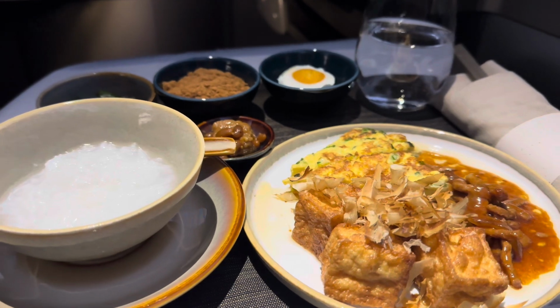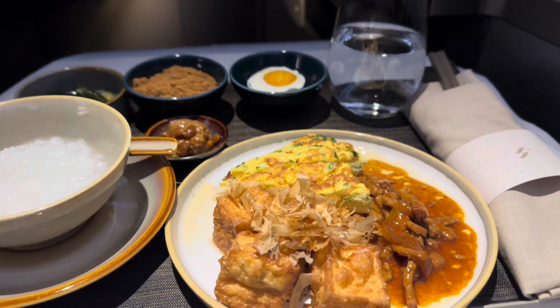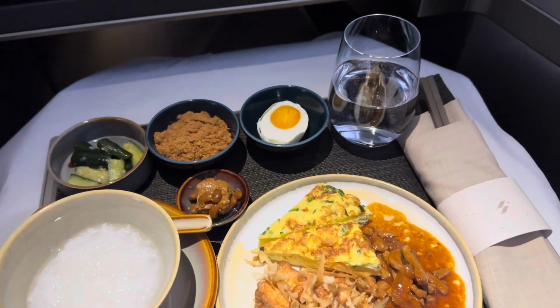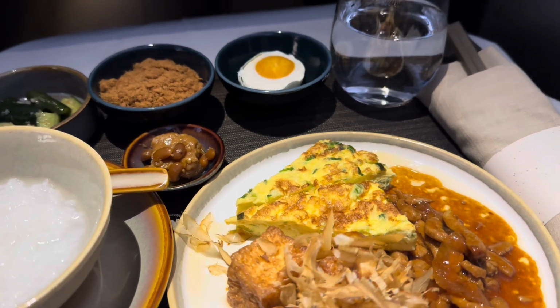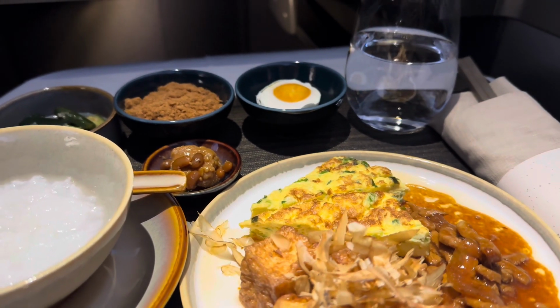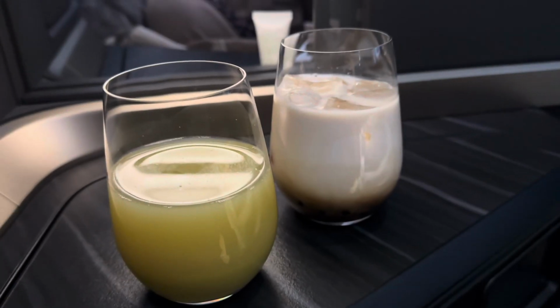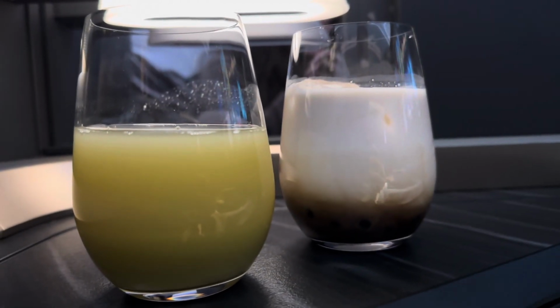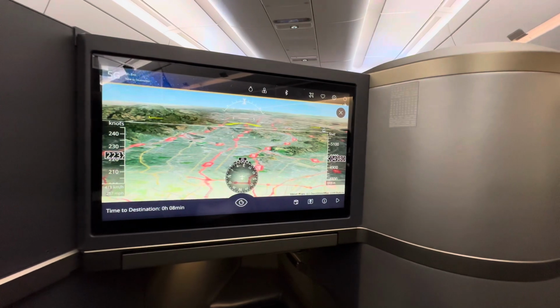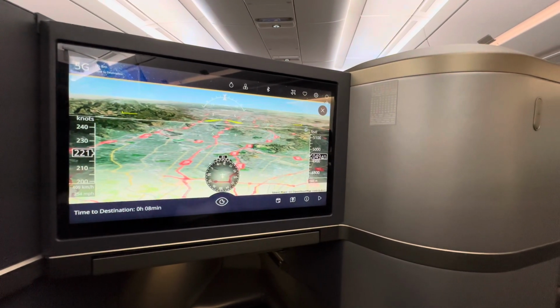Delicious. The breakfast is probably the best meal I had on any aircraft, business or first class. This is an Asian mixed scrambled eggs, and you also have a half-boiled salted egg with congee and dry pork. The dry pork congee is absolutely amazing. And drinks-wise, just stuck with the top popular 2 items, which is the peach and guava, as well as the boba milk tea. So that is it for the experience in the business class, and we're about to land.